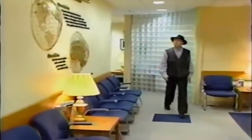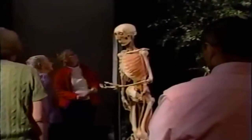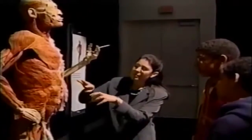East German-born anatomist Dr. Gunther von Hagens has not only discovered how to preserve and present human beings, he's proven that the public has a great interest in their display.